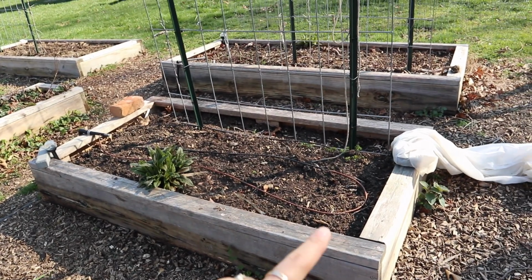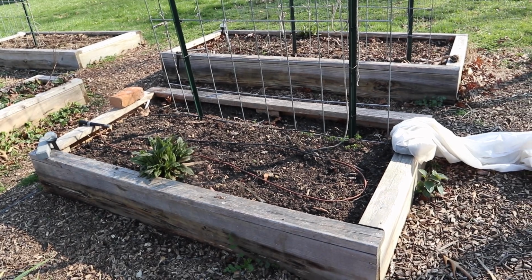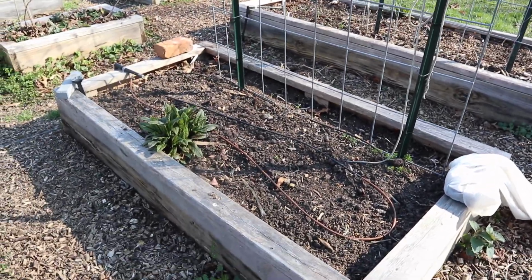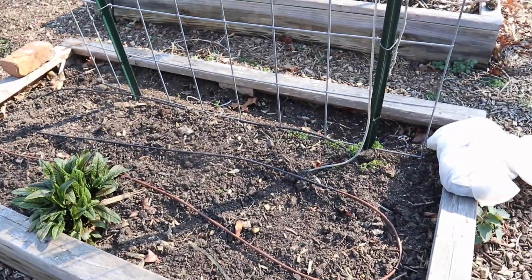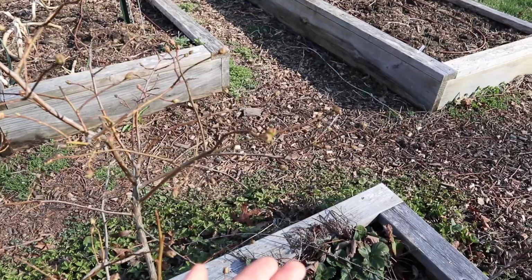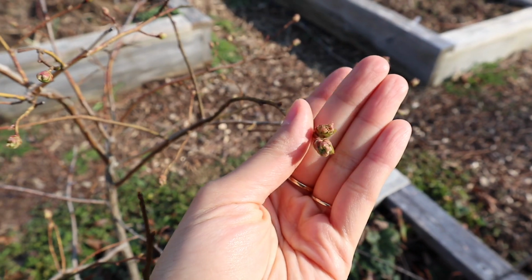In this bed, this was where I tried to grow Brussels sprouts again, and I also had a ton of cilantro. The Brussels sprouts didn't work out, and I just harvested the last of the cilantro because it was starting to bolt since it was there all winter. And in this bed, we have actually gone in and planted our potatoes already. We have one variety in this bed, and then we'll have another one in another bed. Here is one of our blueberry plants, starting to form some buds.